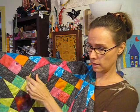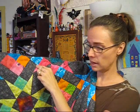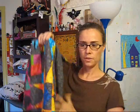The hand quilting is really simple. I'm just doing a straight line stitch right inside of the seam allowance around all of the black shapes, and that's it. That's all I'm doing. Despite the fact that that's all I'm doing, I have literally been hand quilting this off and on for 5 or 6 years. I even took it on vacation a couple years ago.